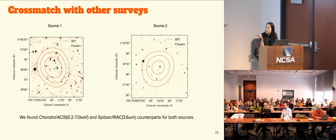So we have the positions of the sources in hand, so we can try to find counterparts in other surveys, and we have found pretty clear counterparts in Chandra, which is an X-ray survey, for both sources. Here I'm showing the IRAC image, which is an infrared survey, as the grayscale background, and I'm overlaying the SPT and Chandra contours on top. You can see the SPT and Chandra positions match very well, and the positional differences are well within the pointing error of SPT.